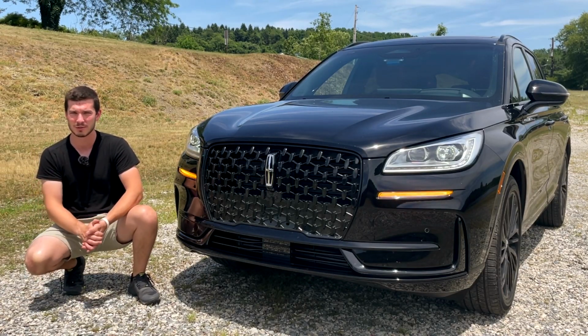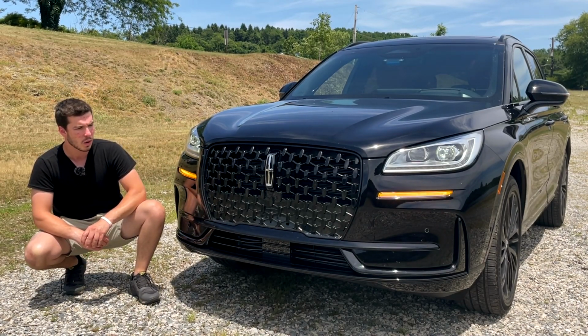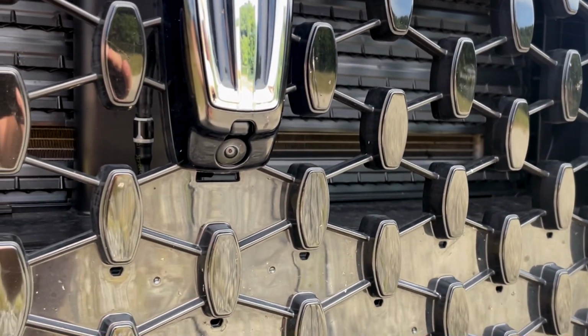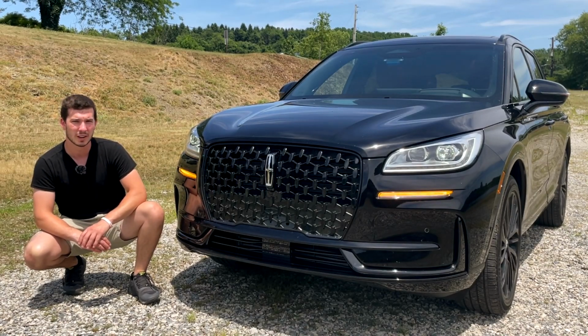Moving into the center of the grille, you'll get the Lincoln logo. Below that is a camera for the 360-degree camera. And there are parking sensors very cleverly integrated into the grille here.